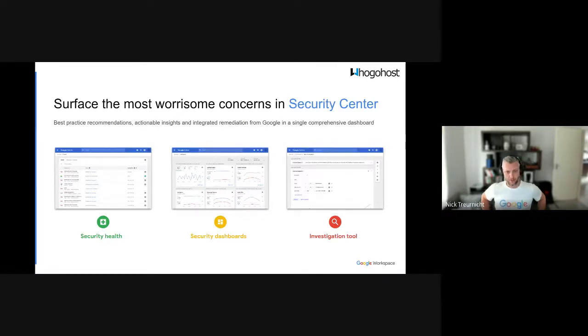And if you look at the security health page, it will advise you to perhaps activate two-step verification or multi-factor authentication for all your users. It'll tell you when you have too many administrators with super admin rights that they don't need. It'll also tell you to perhaps disable POP and IMAP access or limit the API scopes of third-party products. And yes, you can absolutely limit the API scopes of third-party products.